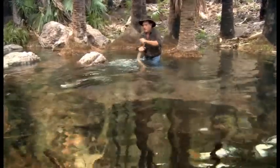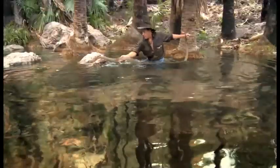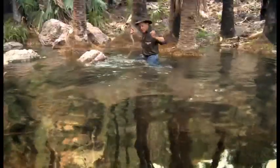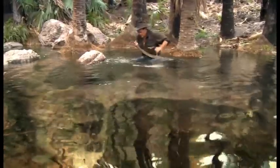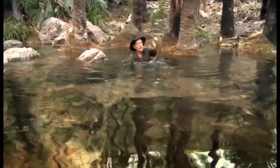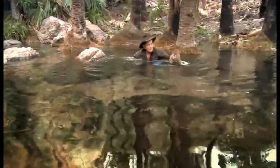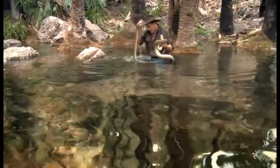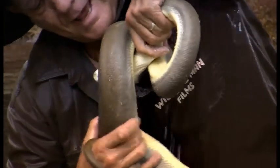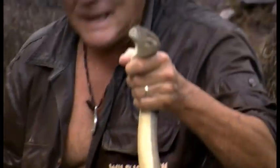Come on, mate, come on. Ooh, look at the size of this. It's a jungle python. Come on, mate. Come on. Got him. Oh, look at this. This is a jungle python. And it is a very, very big snake. It'll be over 3 metres long. It's over 10 feet. And it is a major predator of the Kimberley.